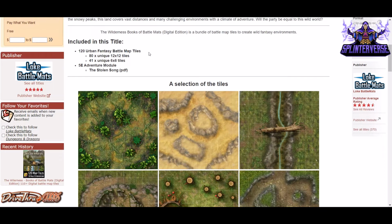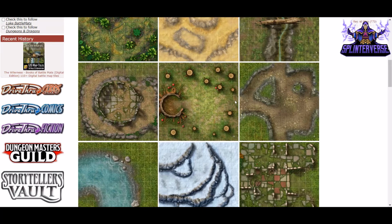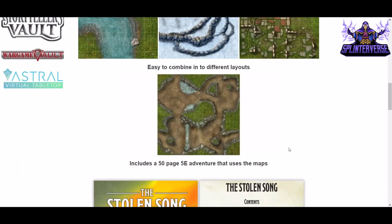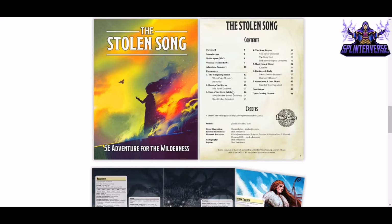So with 120 urban fantasy battle map tiles, 80 at 12x12 and 41 at 6x6, you can do a lot of different things. I'm assuming, looking here, you've got a log over a ravine or water here. You've got this sort of circle of tree stumps, which could be for a ritual or something. Even some Arctic stuff. You can combine them, so they're showing here with the animation how you can combine the tiles into various maps. And then, if that wasn't enough, they're throwing in a whole 50-page adventure. And that looks like it's got a decent TOC with NPCs, etc.